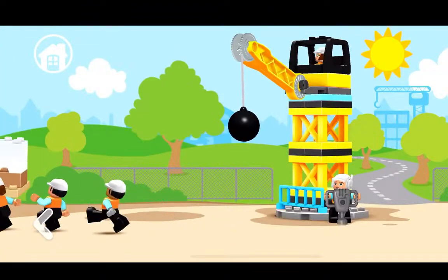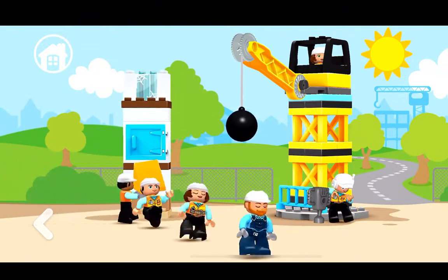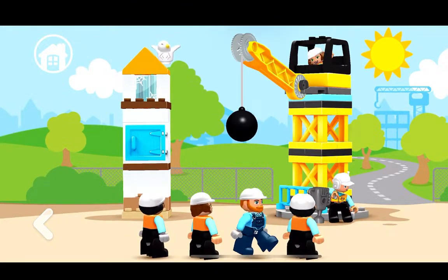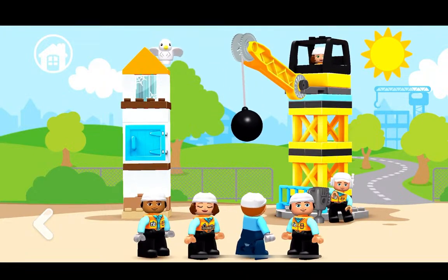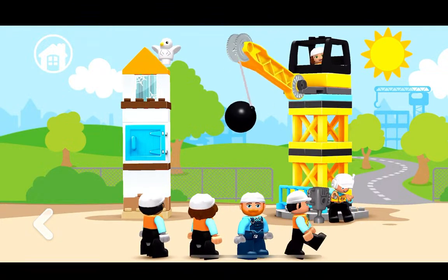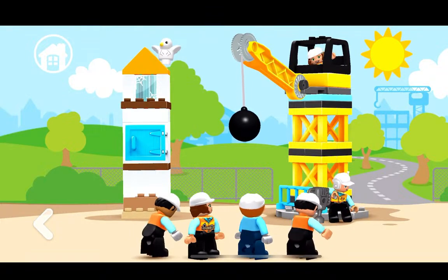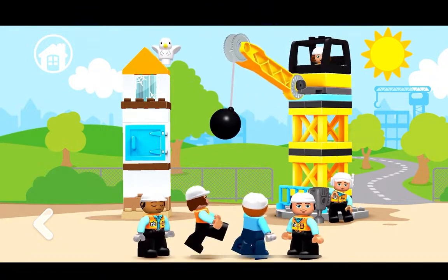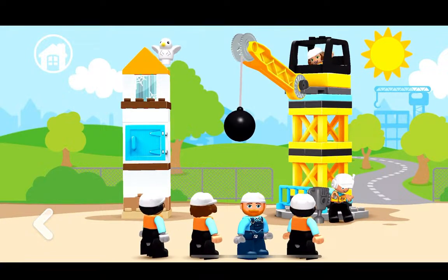Hello, our little friends. Today we will visit the construction site and see how a tower crane, bulldozer, etc. works. Let's see what we need to do there. Oh, we see the workers, a tower crane, and someone building. Here, we need to help the worker demolish the building in order to build something new in its place. Let's start.